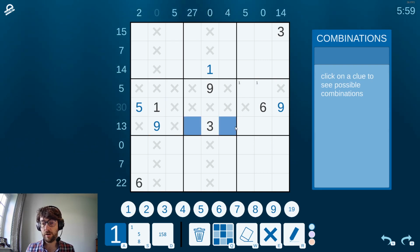This gives us a 1 in one of these cells. Do I know which? I do, because the clue is a 13, and I cannot put 13 in one cell. Unfortunately, that's not how Sudoku works. So that indeed must be the 1 for that row to work. That means I can cross these off as well.